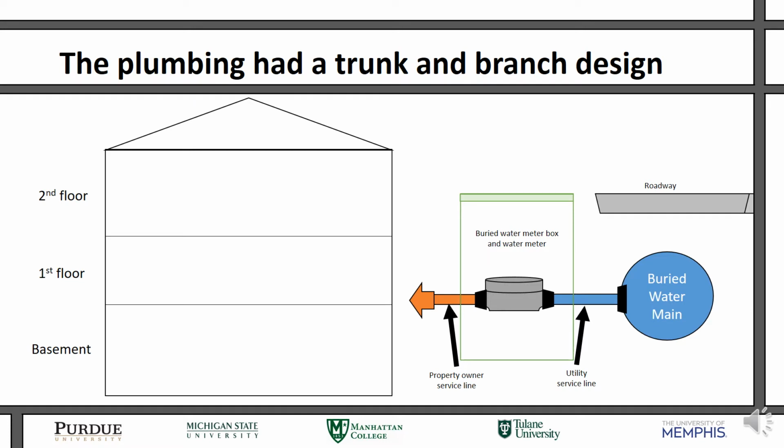So the home had 3 floors. It had a basement, a first floor, and a second floor. And if you were to just walk into the home, what you would see is a number of things that you would normally recognize. You would see a washing machine, a dishwasher, bathroom sink, bar sink, kitchen sink, water heater, and a number of other types of appliances and devices.